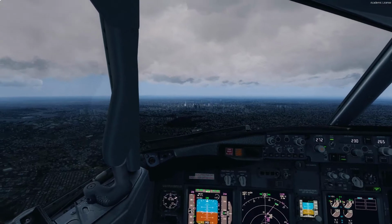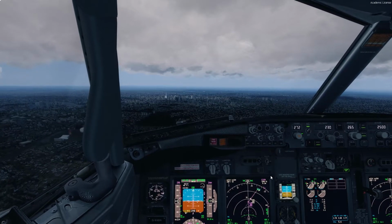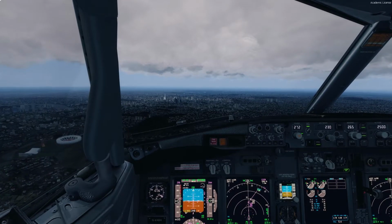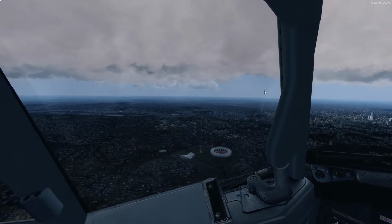Spooling up a little bit. But look at the scenery there. I don't actually think that this PC is doing too bad. It is worse at night time. I tried doing a nighttime flight to Heathrow, this very same flight, and it was near enough impossible because the frames literally went down almost single figures.